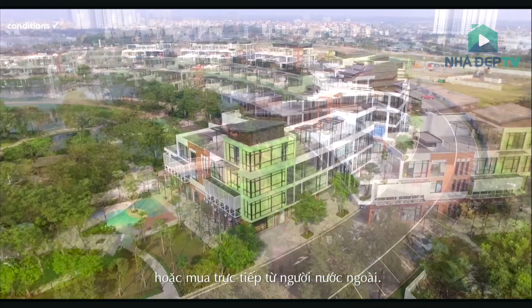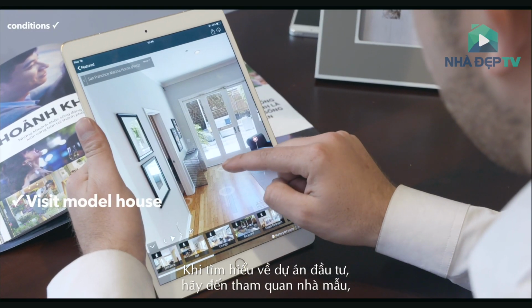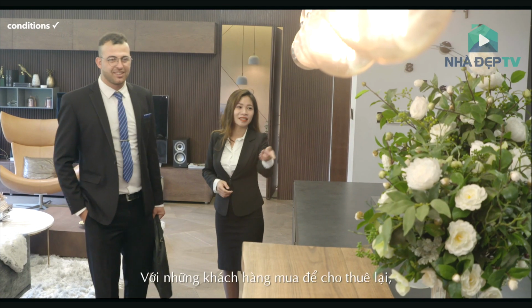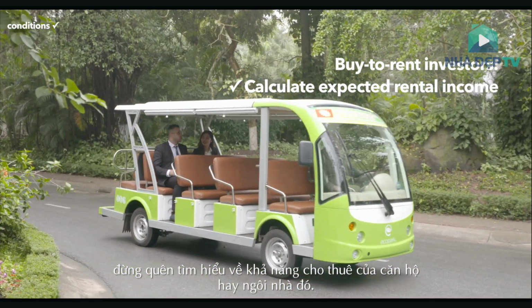Foreigners are only allowed to buy houses or projects available for sale from real estate developers or purchased directly from foreigners. When learning about your future property, take time to visit the model house and its surroundings, and consider the location, price, facilities, and so on. For buy-to-rent investors, don't forget to calculate the expected rental income from the property.